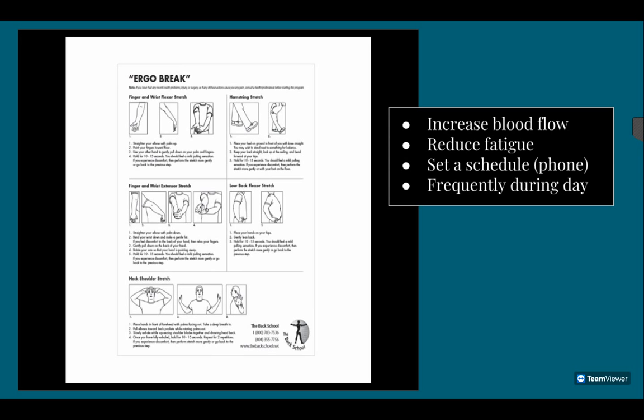So what you're going to do is put your hands on your hips, take a deep breath in, and stretch back. You extend your back and bring your shoulders back at the same time. This one's good because we tend to get into this forward head, rolled posture, and this opens up our chest and starts to strengthen those back muscles a little bit.